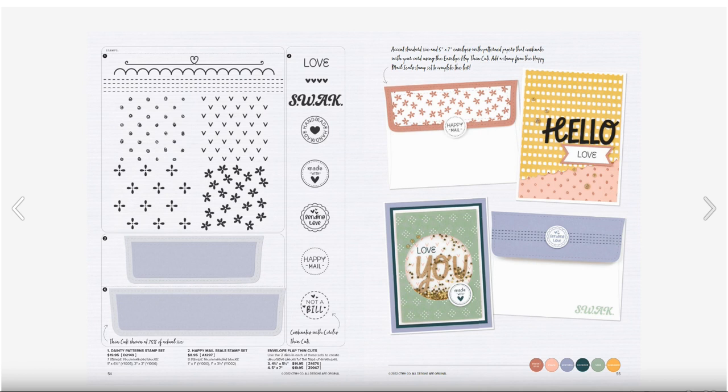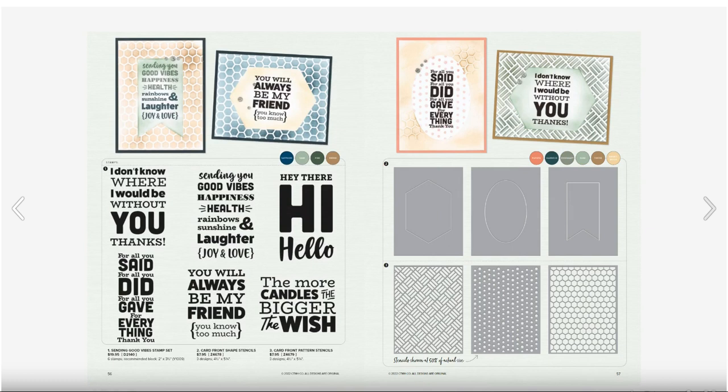Just some more stamp sets, textures, and thin cuts to do the envelopes of your cards and envelopes. And then this is kind of cute right here for those little circles. Envelope flap thin, this is not envelope flaps. This is Happy Mail Seals stamp set. More stencils, card front stencils, or stencils that you can add texture to on a layout on the front of a card. Kind of like this fence and this fun design in these irregular dots. And then a stamp set that gives you really some bold sayings.